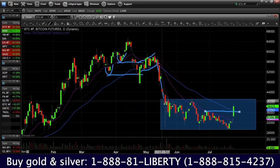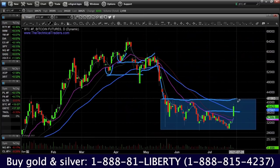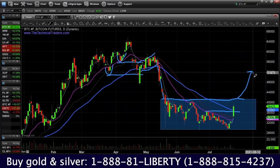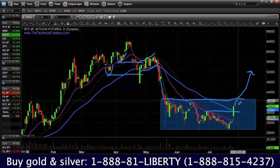The second one is a really significant line in the sand right across this top area here, that if it breaks this one as well, which is roughly 42,000, if it breaks above that, then I think we're going to see a big run up to around 52,000 very quickly. Now, this is a news-based kind of pop. There's some action going on. So who knows? This could fizzle out.